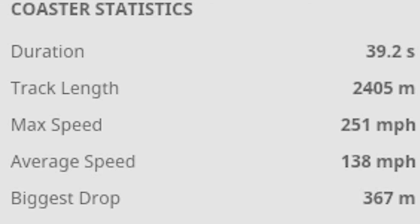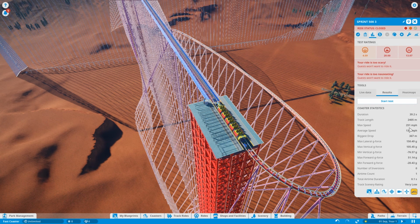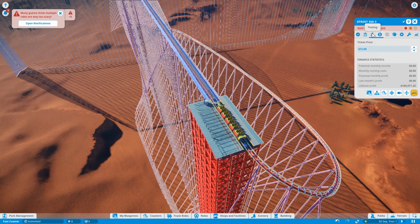Oh, 251. Well, that's a bit shite, isn't it? Let's be honest, I was expecting something a little bit faster. I was expecting 280. I was expecting 5,000 miles an hour. I was expecting this thing to just escape from Earth's gravitational influence and slingshot off into the next galaxy. Albeit that'd probably take quite a while, but whatever.